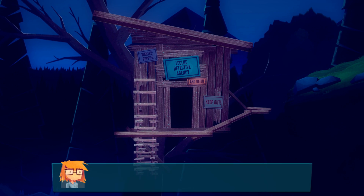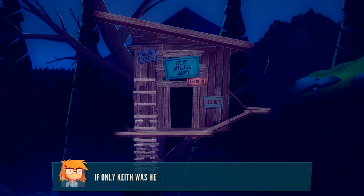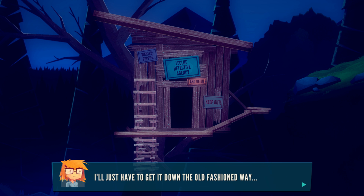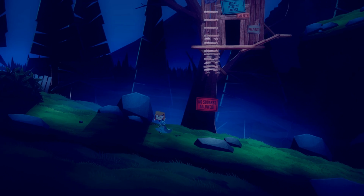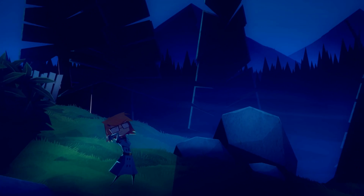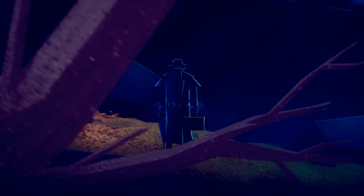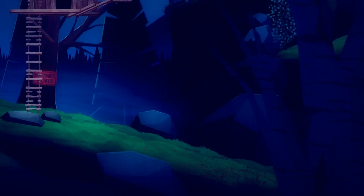Yeah. Let's get a ladder down and take the upper road. That's my way up. If only Keith was here to pull the ladder down. I'll just have to get it down the old-fashioned way, which is stone throwing. Because that's not gonna alert him at all. But he might ignore it. So exciting.